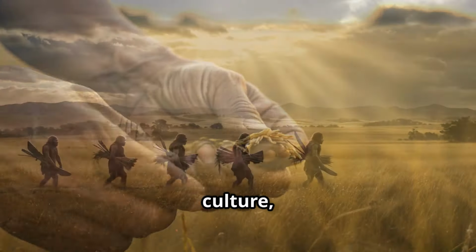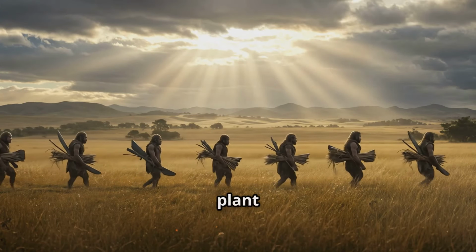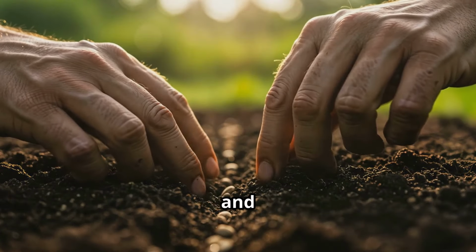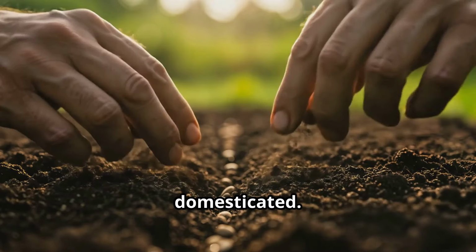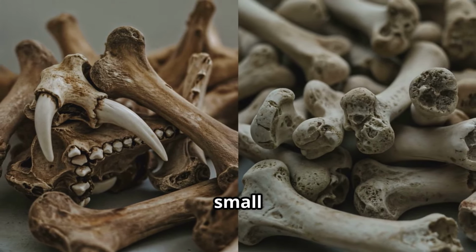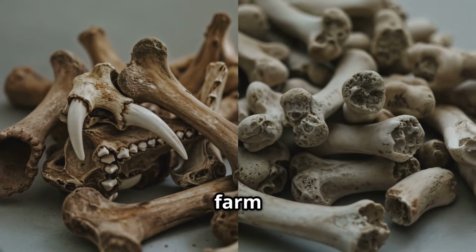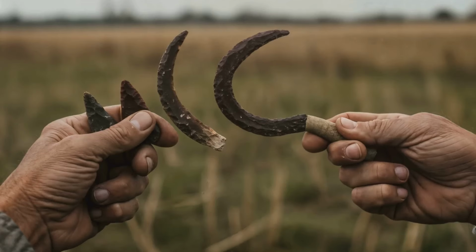From the Kebaran culture, which Ohalo II is part of, to Natufian, the animal bones and the plant remains went from wild plants and animal bones to domesticated. The flint stone technology in use for millions of years changed to small curved sickles. The sickle blades would later evolve into the plow to farm in harder to farm areas.